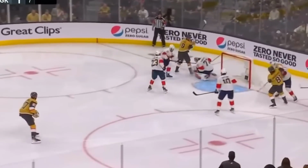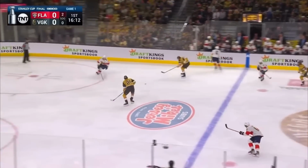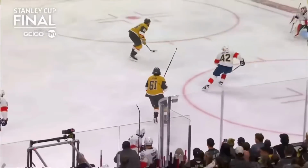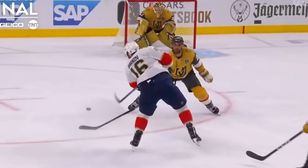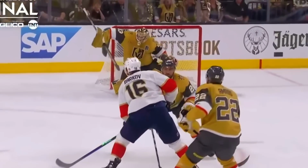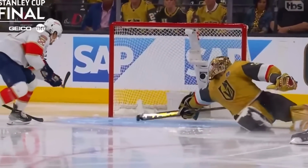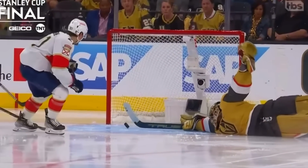It certainly won't be this easy again, by the way, as Florida's going to do a better job at boxing out bodies and cleaning up some of the defensive lapses that created so many grade A chances in Game 1 specifically. Of course, the beauty about hockey is that this game could have easily went the other way. Florida did hit multiple posts, and if it wasn't for a ridiculous highway robbery of a save from Adin Hill, they might have actually taken Game 1.